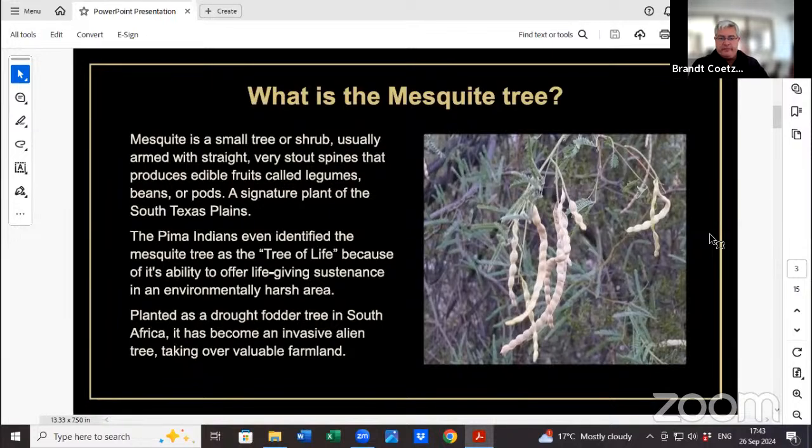Like Prof Noakes showed us, the Northern Cape's flora is very unique. And having an invader like the mesquite tree that doesn't have a natural predator or enemy, it starts to take over a lot of farmland and a lot of the natural biodiversity. So about 28 or 30 years ago, Professor Kader Asmal headed a program called Working for Water to get rid of the invader alien plants in South Africa.